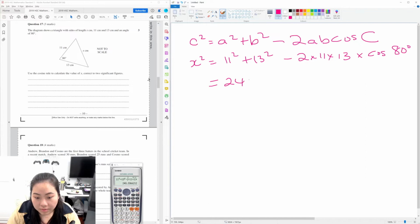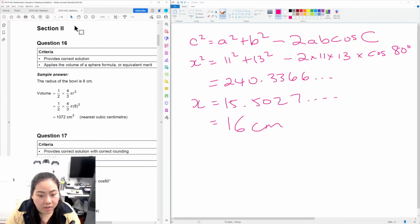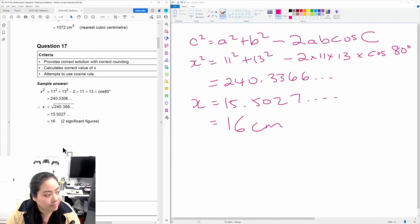That equals 240.3366... X will be the square root of this. Square root the answer, and that is 15.5027... It says correct to 2 significant figures, so that would be 16 centimeters. And that looks about right. 16 doesn't look too bad. Okay, let's check it. And 16, 2 significant figures. There you go.